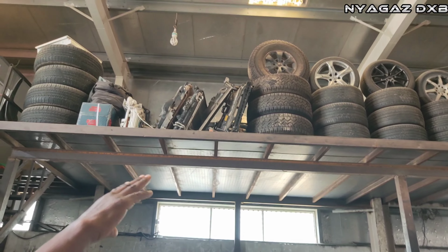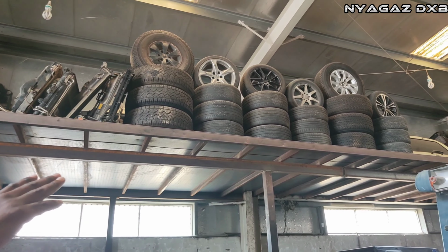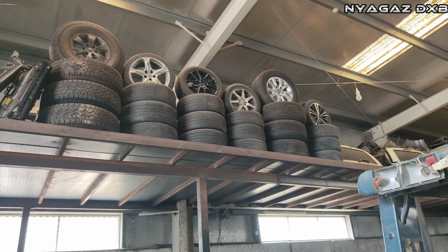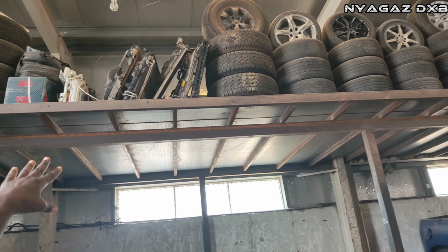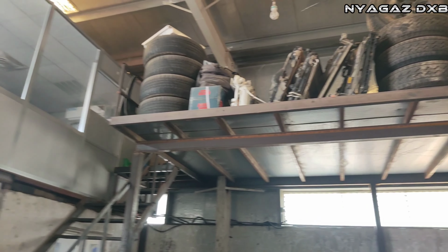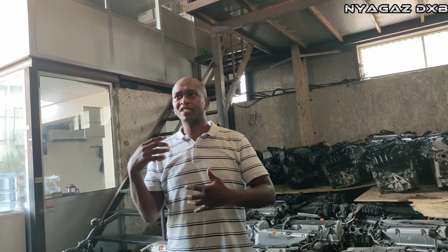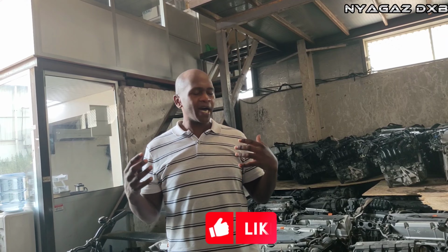So you can see the tires are still in very good usable condition with their rims in them. And just beside them, you can see these are the radiators. So guys, like I mentioned, this is just a small segment, just one warehouse that we are showing you. But we shall take you around and show you other warehouses as well.